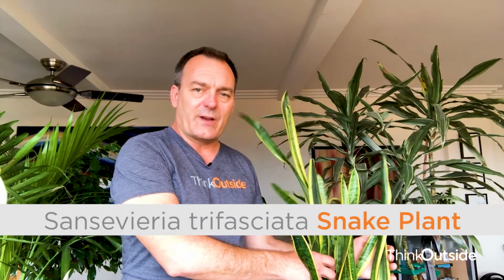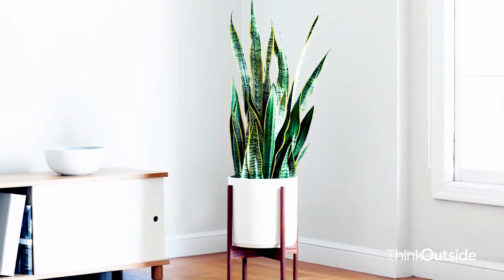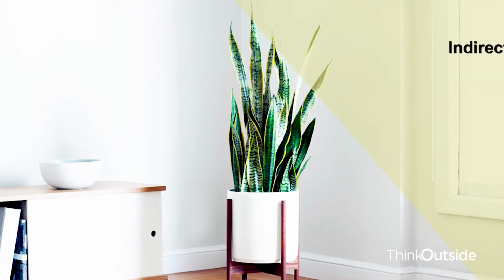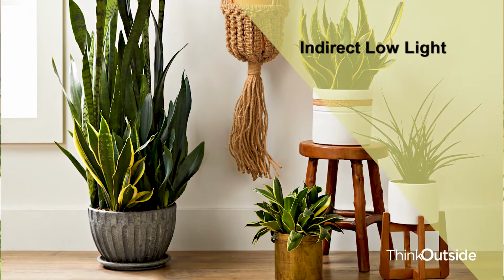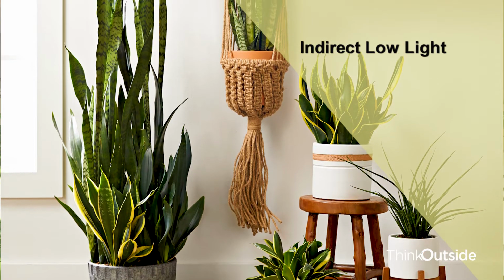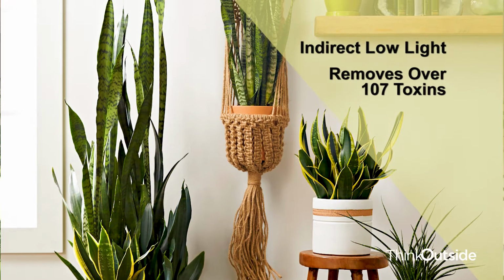For our next plant is one of my all-time favorite plants, indoor or outdoor. This is the Sansevieria trifasciata, also called mother-in-law's tongue. This is a beautiful sculptural, erect architectural form, which is great for in a pot, put in a corner. It loves indirect light, even low light. This plant is, amongst all the plants that we have here, the best for filtering indoor air. It's known to remove over 107 airborne toxins.